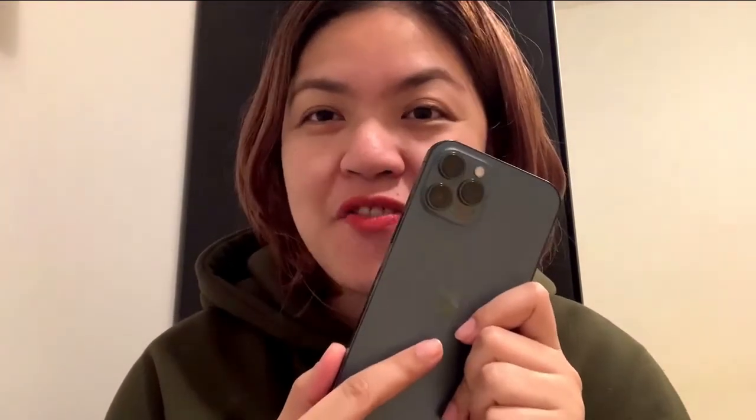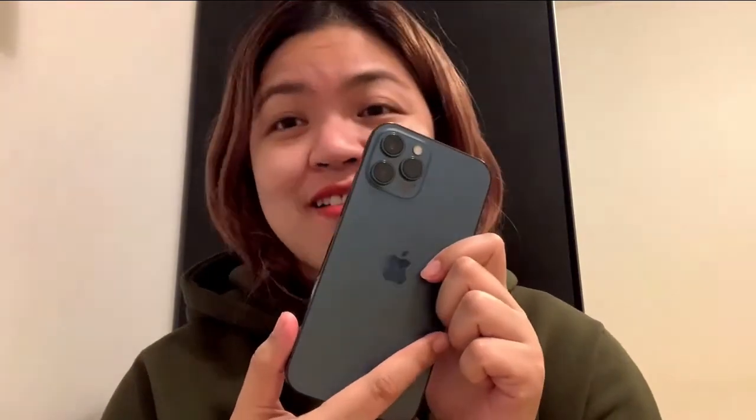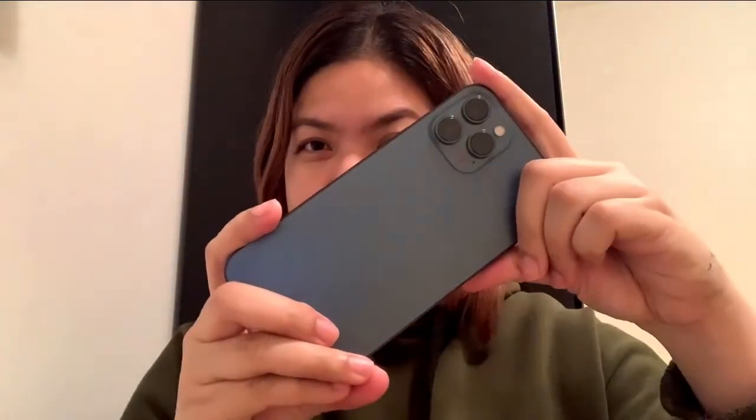So what are you thinking? Do you want a new iPhone 12 Pro Max? Of course, you have to ask yourself, do I need this right now? So if yes, you can have one. So if not, you can stay on your phone, whatever your phone is. So I'm still using my iPhone XR that I bought in 2019, the one I'm using for my video right now.